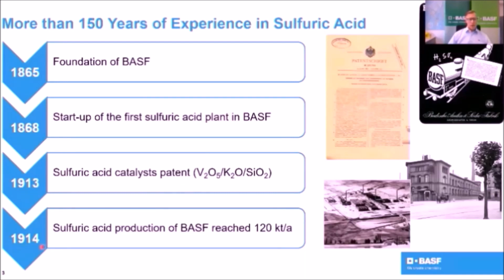In 1914, our sulfuric acid catalyst production already reached 120,000 tons per year. Here on the left-hand side, you see some pictures of BASF in the past, where you see the River Rhine. It was quite a small unit. Here is the production of the catalysts, and this is from the older days, but you still see the chimney of the sulfuric acid production.